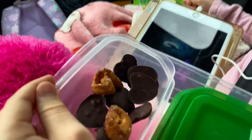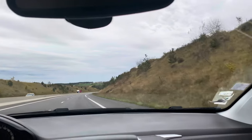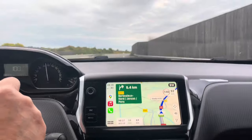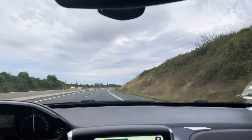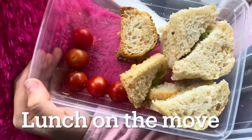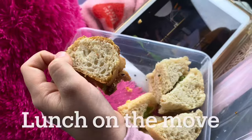Some chocolates and mini cinnamon buns. Well, we nearly went our way from Montagne-sur-Gironde, a village where we're going to visit Louise. And I'll explain to you when we get there what it's all about. Here we've got the tiny little sandwiches. Do you want to hold one? Oh, cute. With the tiny bread.